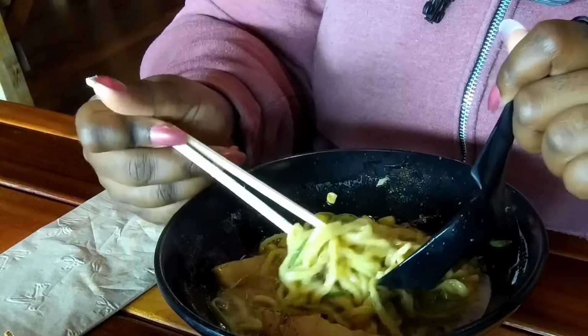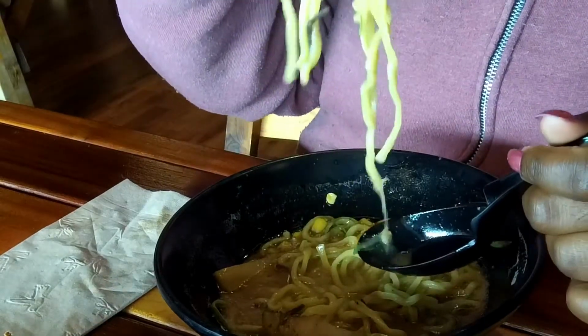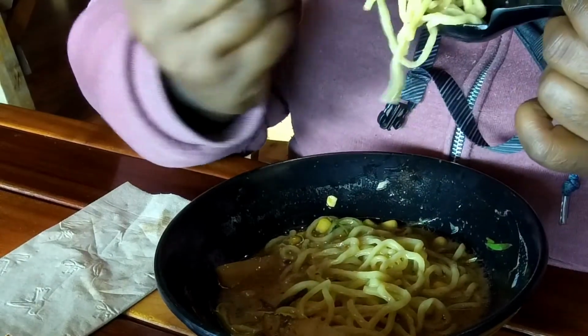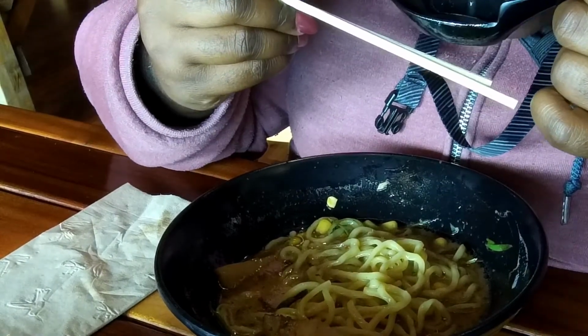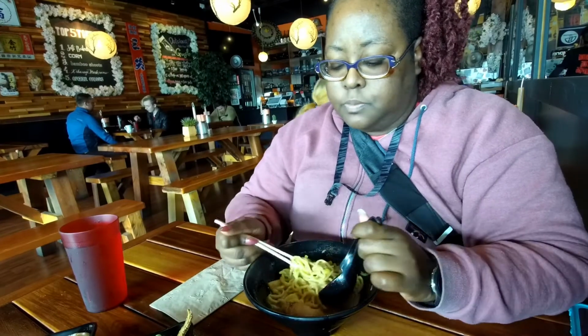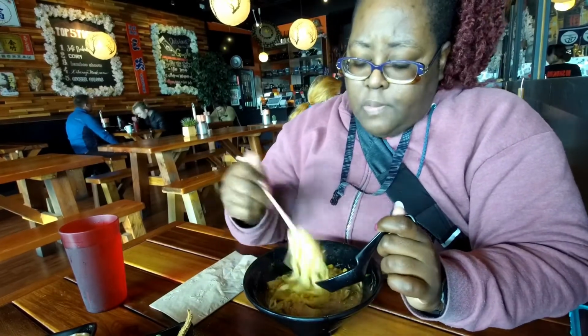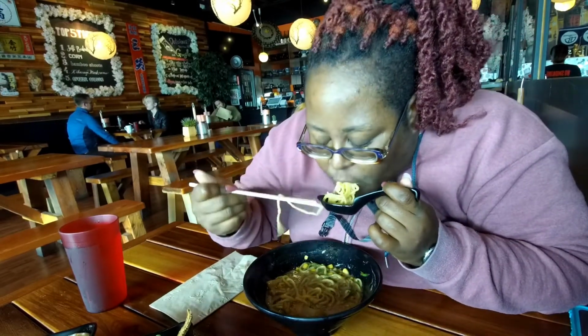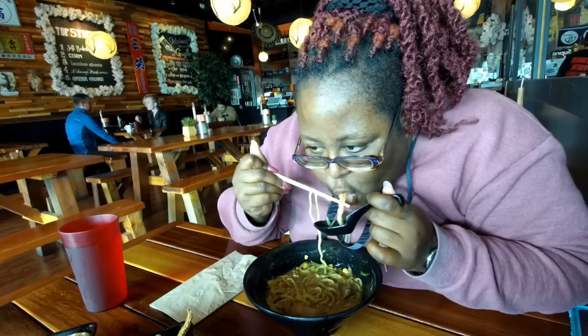Do you need a spicy one or not spicy? Spicy, you try this. I don't know. The tonkatsu seems like it needs more salt. So you would recommend, right? Huh? You have tofu, right?